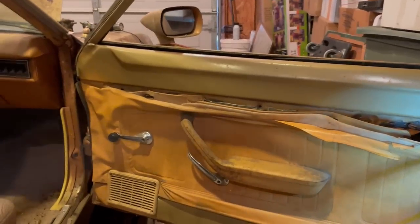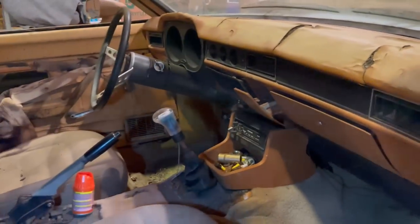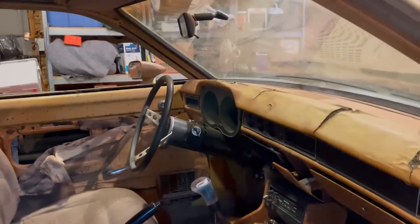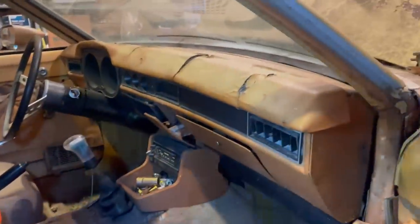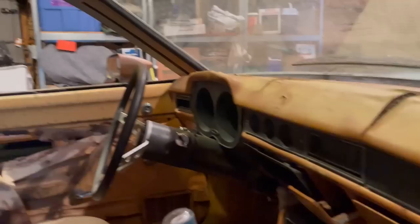Inside, typical Pinto type interior with the door panels. The back seat is very interesting. It's the original fabric of the back seat. The whole interior was like that pattern back in '78. And then the front seats are not that pattern, but they're probably the original seats that have been recovered. The dash is in kind of rough shape. The headliner is in kind of rough shape.